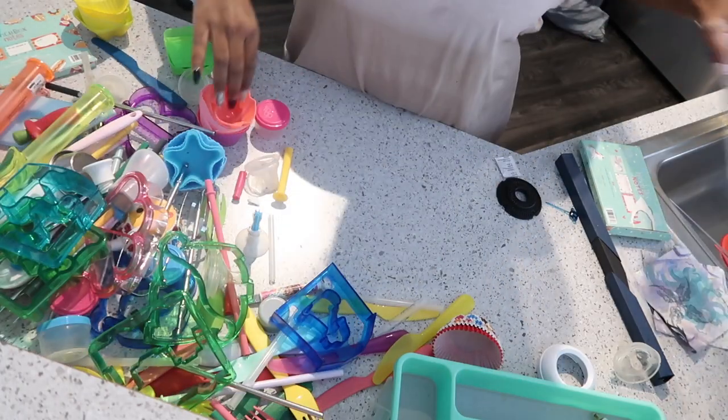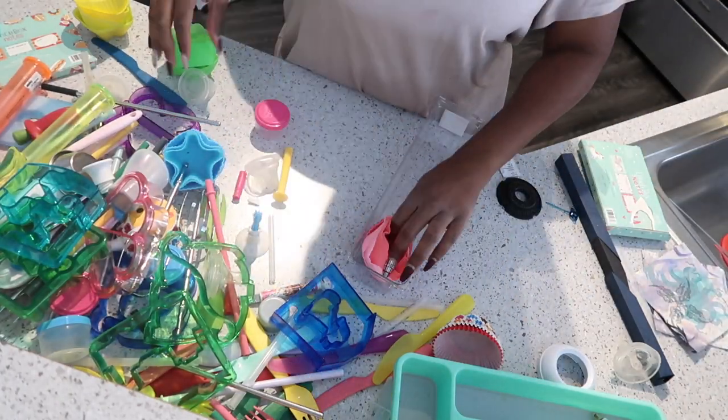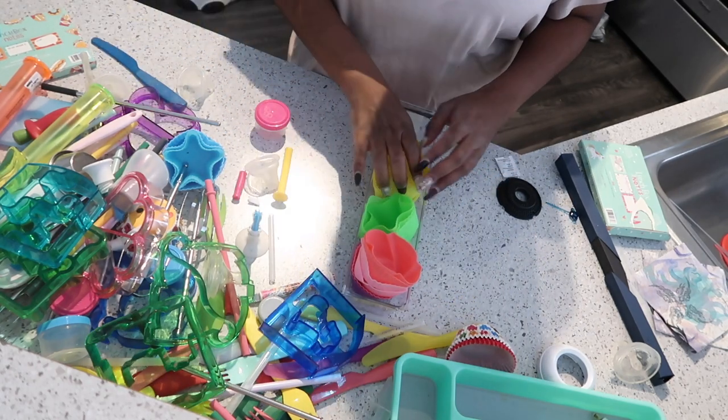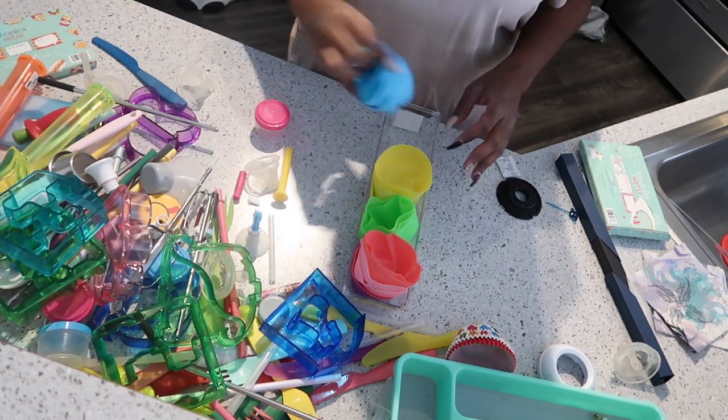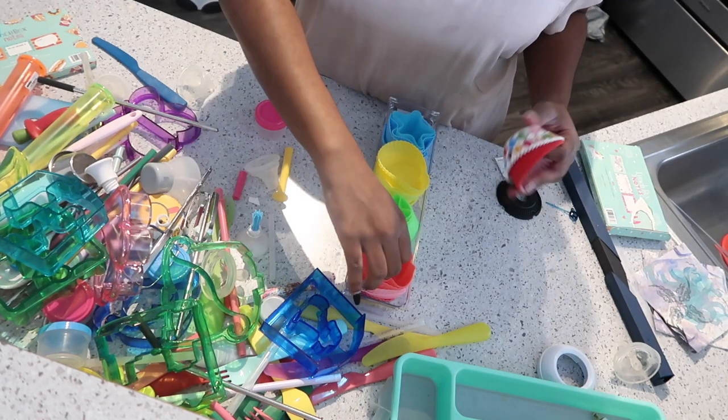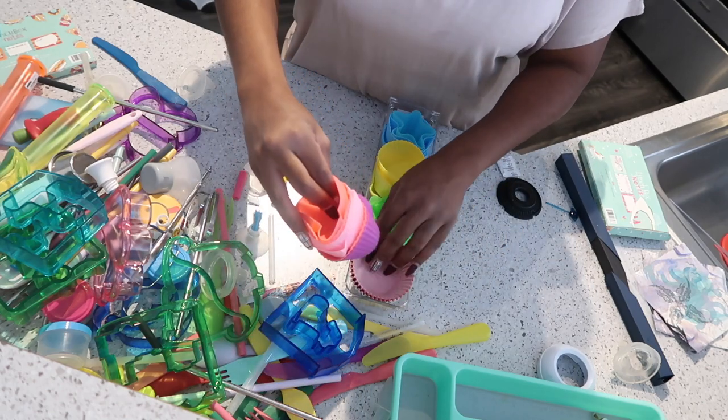Eventually I gave that up and moved on to the next container. So I thought it would be cute or sufficient to store the cupcake holders in this long and narrow container, and it was cute to me. It worked fine. I left it like that for a while, but then I eventually changed it out, which you will see coming up.